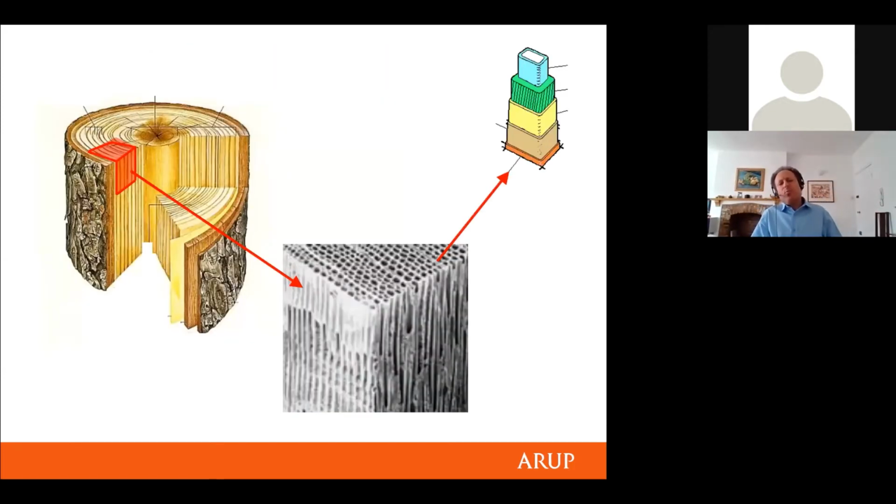Now, I think one of the big challenges for engineers, I mean, most of us are much used to designing in steel or in concrete. And of course, wood is a natural material. And that means it has very, very different properties. This that you see in the bottom image here is a microscopic image of the wood fiber.